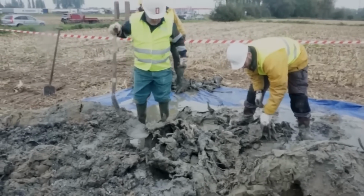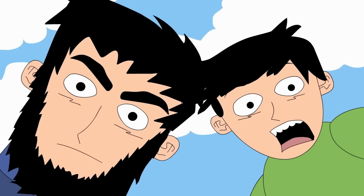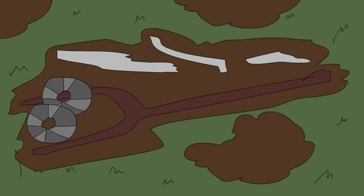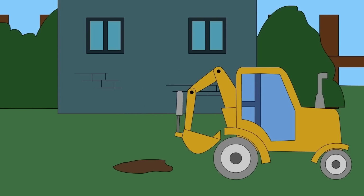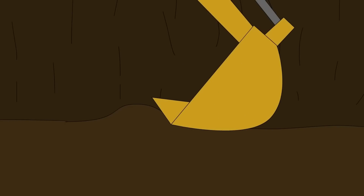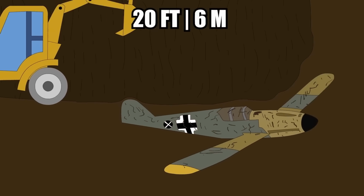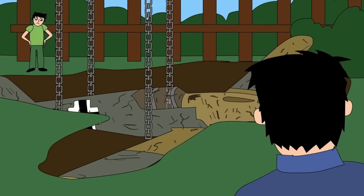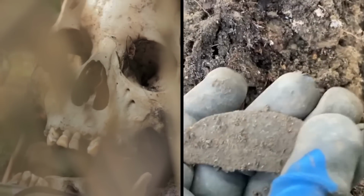Much to their surprise, they found the wreckage. First, they found some scraps of metal, and this was a pretty big shock. They decided to dig even deeper and borrowed an excavator from the neighbor. The father and son duo dug about 20 feet deep in the backyard and uncovered thousands of scraps from the World War II aircraft. They also found the pilot's bones and personal objects hidden in the dirt.